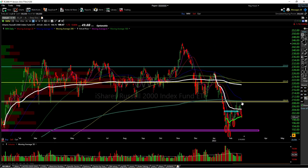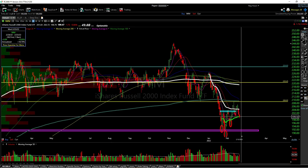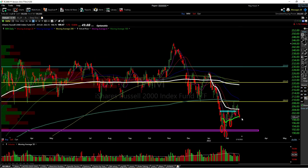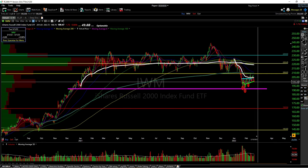Next is IWM, definitely the strongest major ETF. We're talking about SPY, QQQ, IWM. This is definitely the strongest one. As we can see, we're just below the 20 SMA in this green anchored VWAP, but I still think this sector is the strongest out of the three.